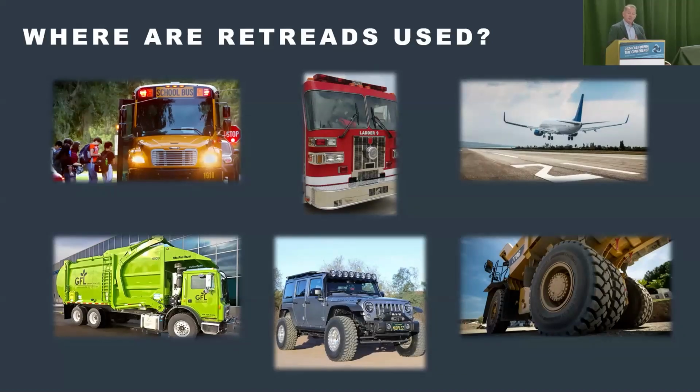And those tires can be retreaded on average 11 times. So if you think about the forces and the speed with which those tires are undergoing on takeoff and landing, you shouldn't have any concerns about retreading. I mentioned the waste industry, enthusiast 4x4 off-road in the passenger segment, and obviously the OTR and construction and mining are massive users of retreaded tires.